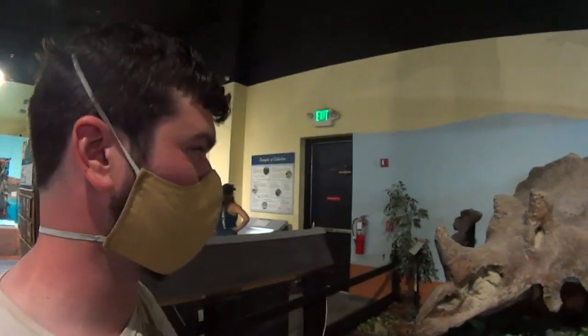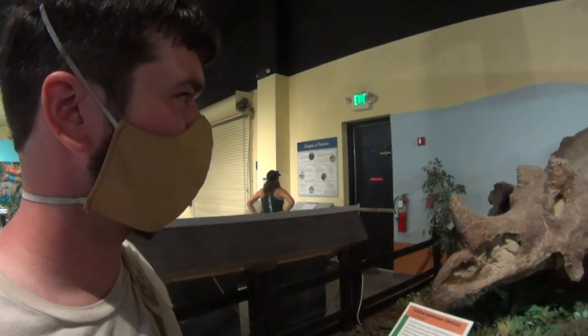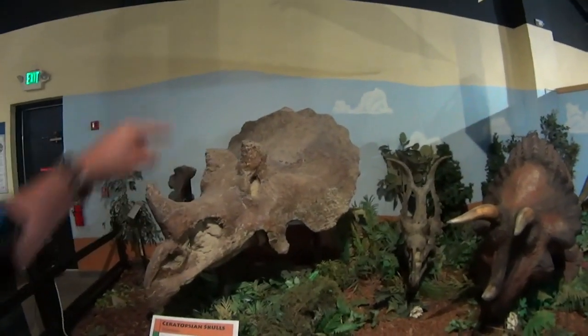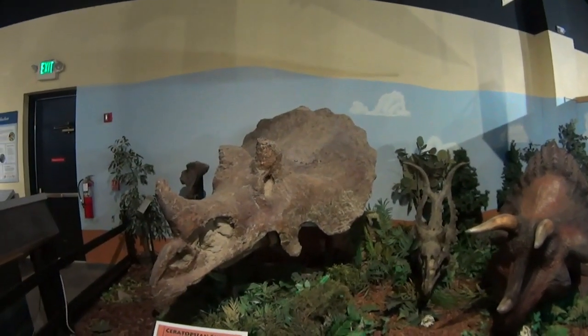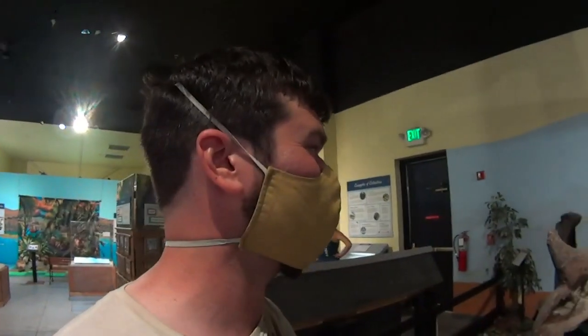But the texture of the skull looks very mature. I wonder if this is a super mature Triceratops prorsus. And I wonder how much of that frill has been filled in. I wonder if there's even any fenestration in there. Pretty cool. Pretty cool, chat.